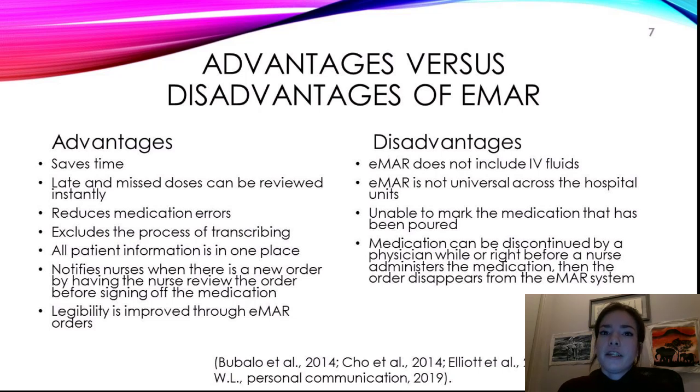Wilder et al. 2016 states that nurses no longer have to search for patients' MAR due to all the patient information being on one line, so that saves a bunch of time as well. With certain EMR systems at BGH, there's an inbox, and the inbox notifies the nurses when a new medication order happens, and that medication order has to be reviewed before the nurse can administer a medication. Again, another safety check.